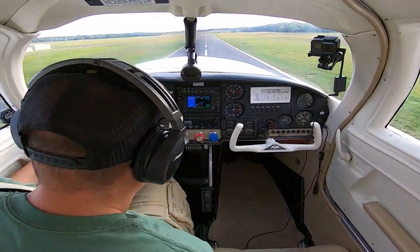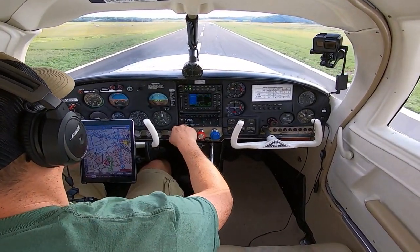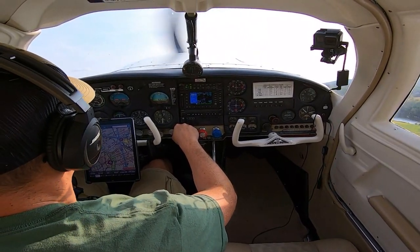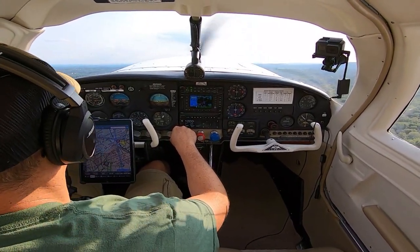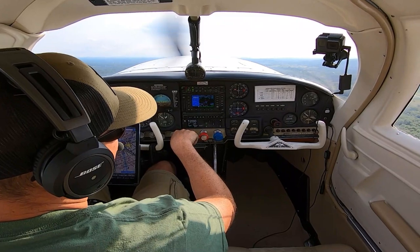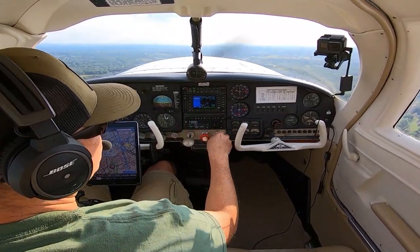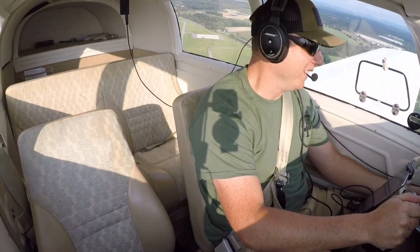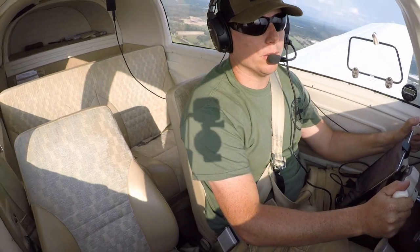Here, coming up. Flaps up, trim down. All right, power coming back. That was a nice vertical takeoff. Fuel pumps off. Orange County traffic, Mini turning right crosswind, 2-2, Orange County.